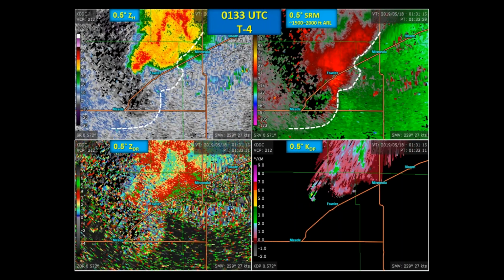So if still not convinced, we'll jump all the way to T-4. For all intents and purposes, by the time you get this data, evaluate it, get into WarnGen, get the warning out, and our partners get it, the tornado is probably ongoing. So at this point, we've probably spent too much time not believing what was there versus the data saying, hey, this is going to occur.